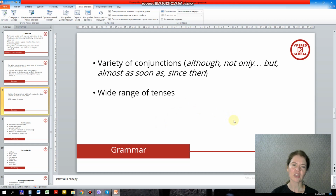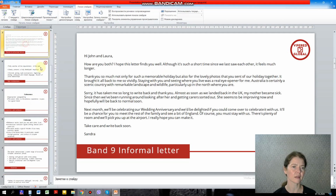The variety of conjunctions in this letter also stands the writer in good stead. On a par with so common and but, we can also find although, not only, but, almost as soon as, since then. Although it's such a short time since we last saw each other. Not only for such a memorable holiday, but also for the lovely photos. Almost as soon as we landed, since then, we've been running around.